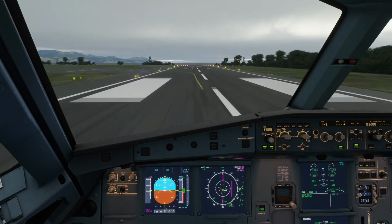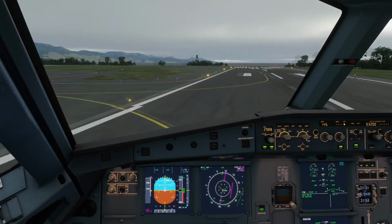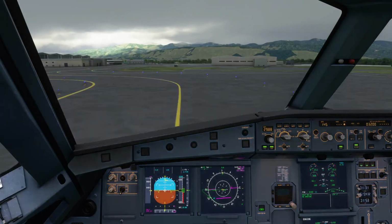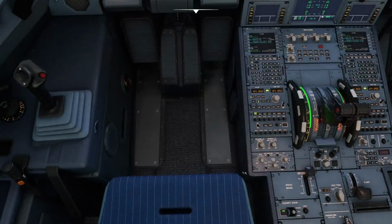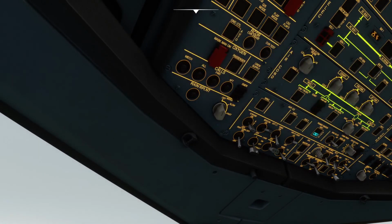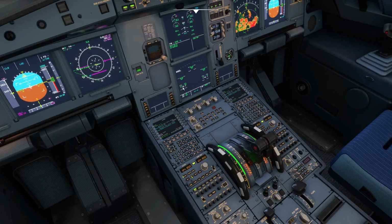United 1088, report runway 5 right exit inside. Inside, United 1088. Roger that. I'll get ready to head over to the ramp. So, ground spoilers are disarmed. Flaps are retracted. Engine mode selector back to normal. Landing lights are off. Taxi light is on. Strobe lights are off. Anti-ice is off. APU, we'll get that ready to go. Brake temperatures are fine.